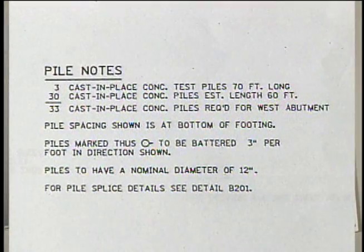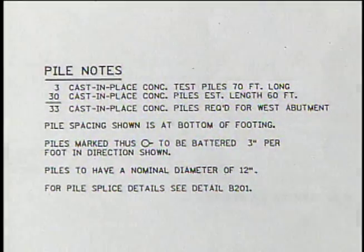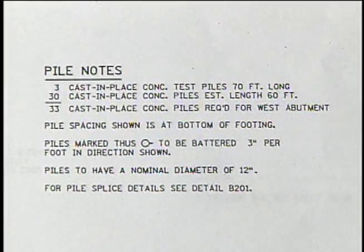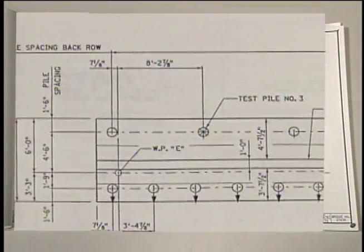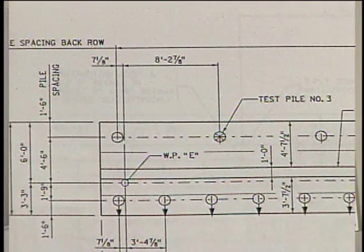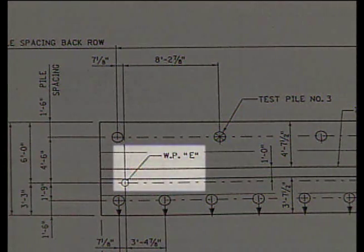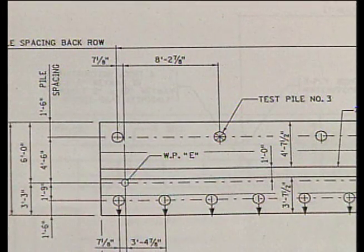In the right corner of the sheet, we see that the pile notes indicate the test pile lengths are 70 feet and the foundation pile lengths are 60 feet. Generally, test pile lengths are 10 feet longer than the expected penetration. Now we will go back to the footing plan. We note the pile spacing layout and how it is tied to the working point E. This is important as you'll be checking the layout after the contractor has staked the piling location. Always locate your test pile location from a working point.